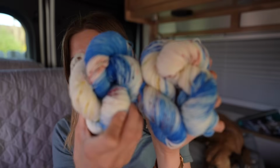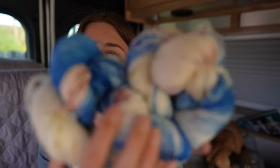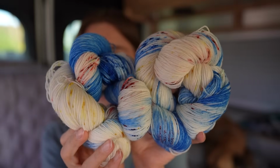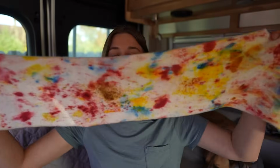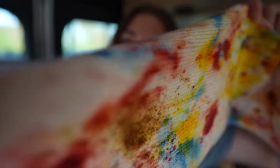Honestly, this is the first blue and red that I don't just totally hate. My camera is not wanting to behave right now. There we go. So I'm excited to get this knit up. I'm hopefully going to be knitting up a start of something in the next week or so. And then the sock blank came out a little bit crazier because a lot more yellow got on it. I know somebody's probably loving this. These are not my colors, but they are very primary and bold. So that will be something really fun.